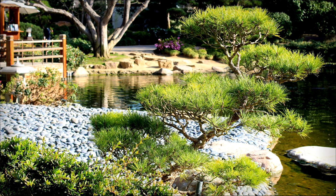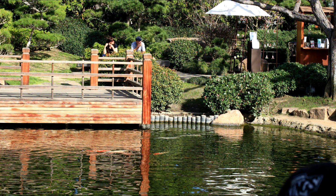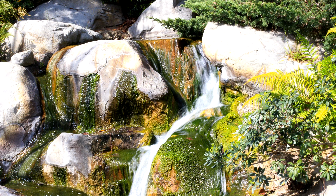So those are some of the interesting features that people can enjoy when they come to the Earl Miller Japanese Garden. The garden is not simply just a place where you can stroll around. It is also a venue in which people can host rehearsal dinners, bridal showers, luncheons, and even baby showers. People must reserve at least 60 days prior to the event.